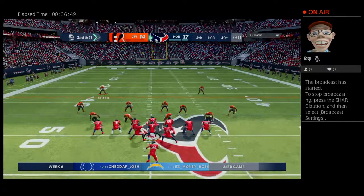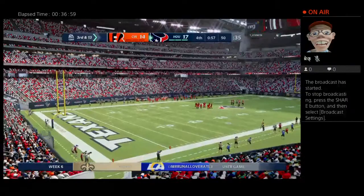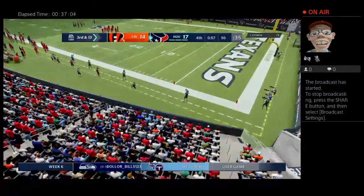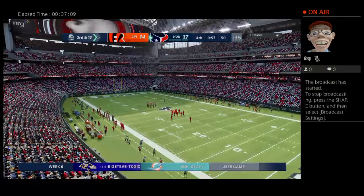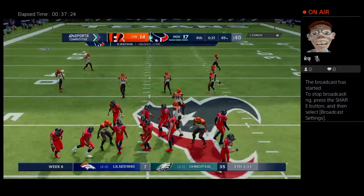The Texans look to let the clock roll. And a nickel look here for the Bengals as they try to defend this on third. Down to a knee goes Watson, and that should just about do it for this ball game.